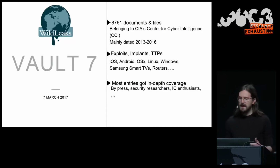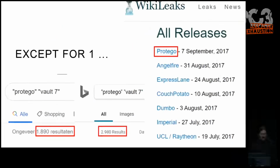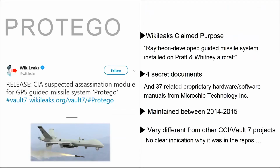Now, most of these entries got in-depth coverage by the security community and the press, all except for one, which is the Protego system. So how many people here are familiar with the Protego documents? Yeah, that's almost nobody. And that's kind of the point. During the release, WikiLeaks claimed that Protego was a suspected assassination module for GPS-guided missile systems, for example, in drones used for assassination, and that it was installed on Pratt & Whitney aircraft.